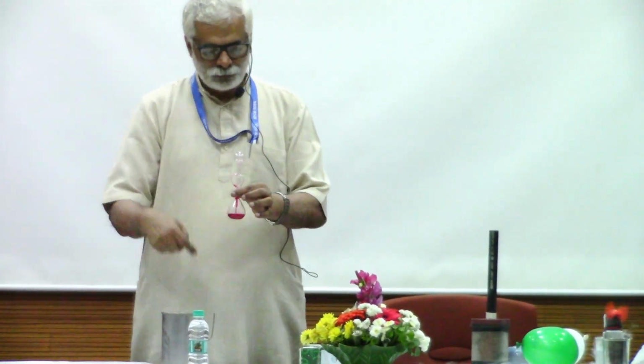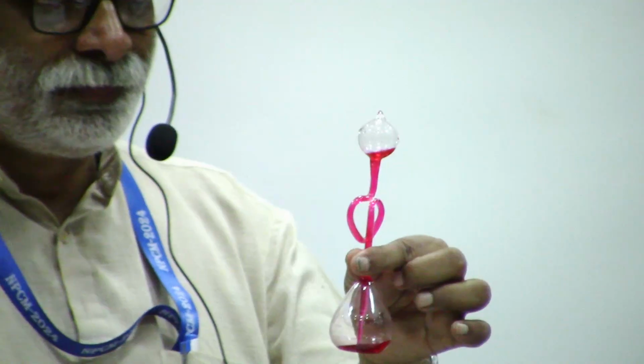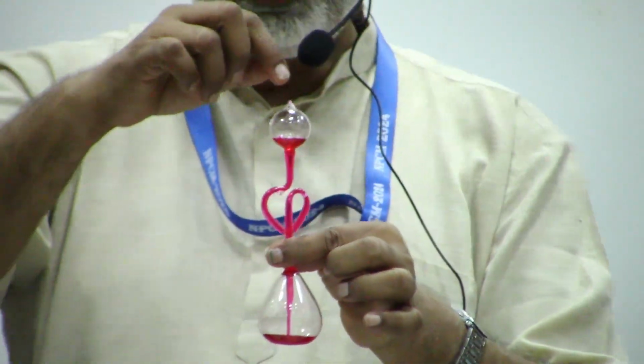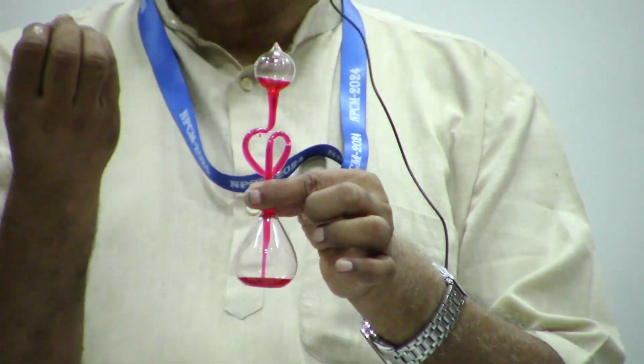Now what I will do, I will use the same cold water here, and instead of holding it at the bottom, if I just put it here, you see what happens. Immediately it starts coming up. Now the question is why it comes up. The answer is very simple actually. See, this contains some vapors of that liquid. So when you put some cold water or liquid nitrogen, they get condensed and there is a drop of pressure. So it sucks that liquid up, and that's why the liquid comes up.